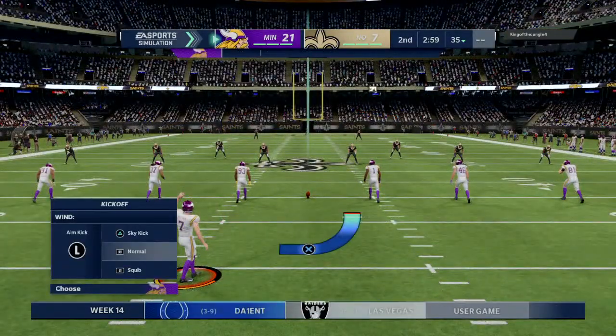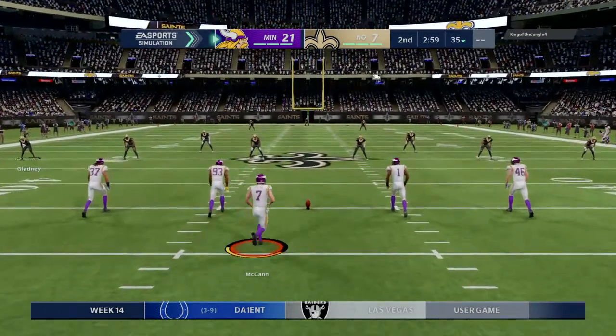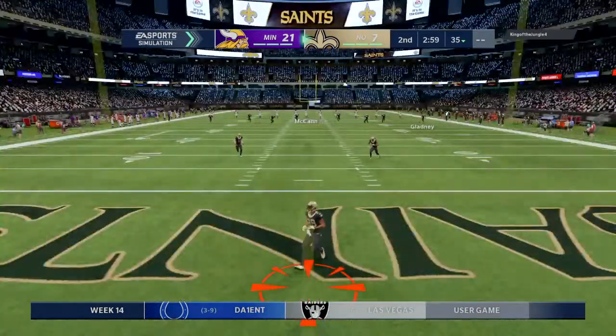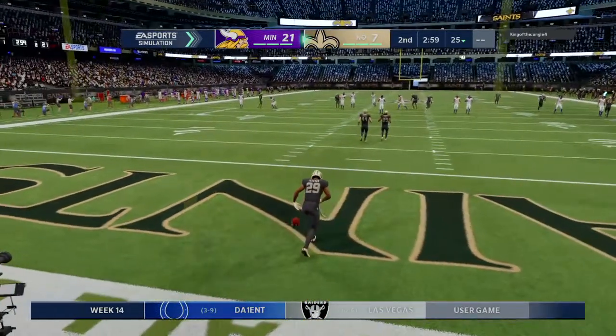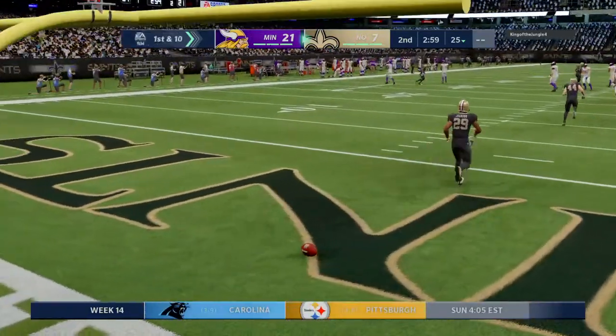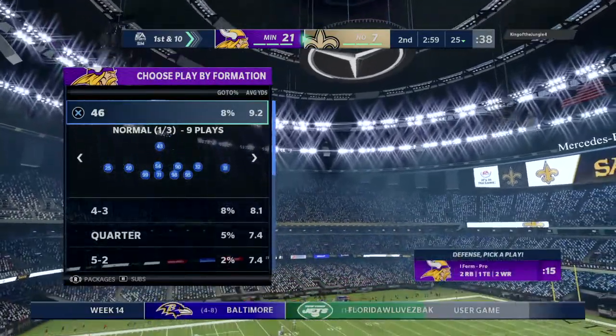Tucker McCann set to kick off. McCann's got it teed up. Fielded near the back of the end zone. And this will not be returned. It'll come out to the 25. At their own 25-yard line.